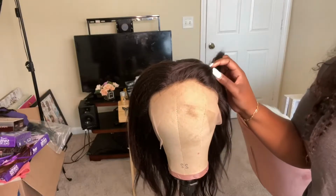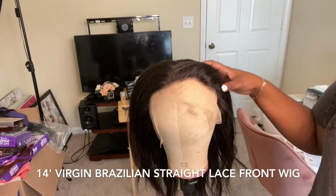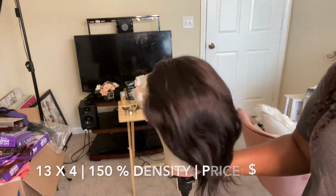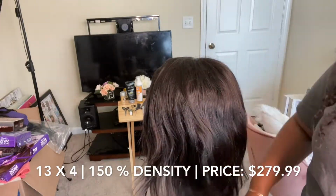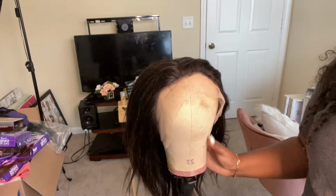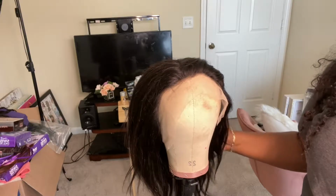All right, so the wig that you are looking at is their 14-inch virgin Brazilian straight lace front wig. It is a 13x4, 150% density, and it is retailing for $279. But when you first sign up on their website, there is either a 20 or 25% off coupon that you can use at your purchase.